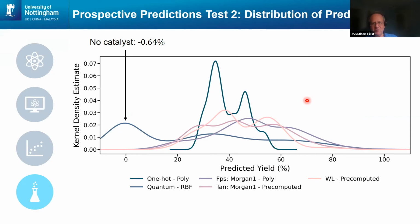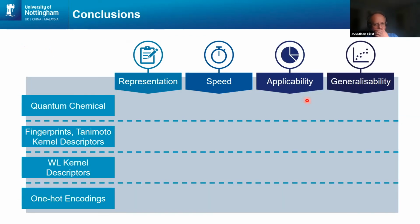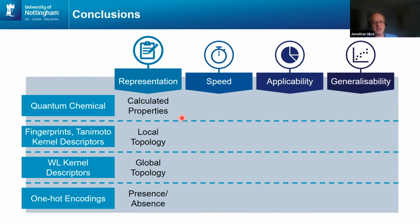Okay, so I see time is pressing on. Maybe I'll skip this last slide and just move to a summary. So we've got our different sets of descriptors, and we can see the quantum chemical ones are based on calculated properties. Fingerprints and the Tanimoto kernel descriptors are based on a local topology. The Weisfeiler alignment kernel descriptors are based on a global topology, and then the baseline is a simple flag, present or absent, of the chemical moiety.